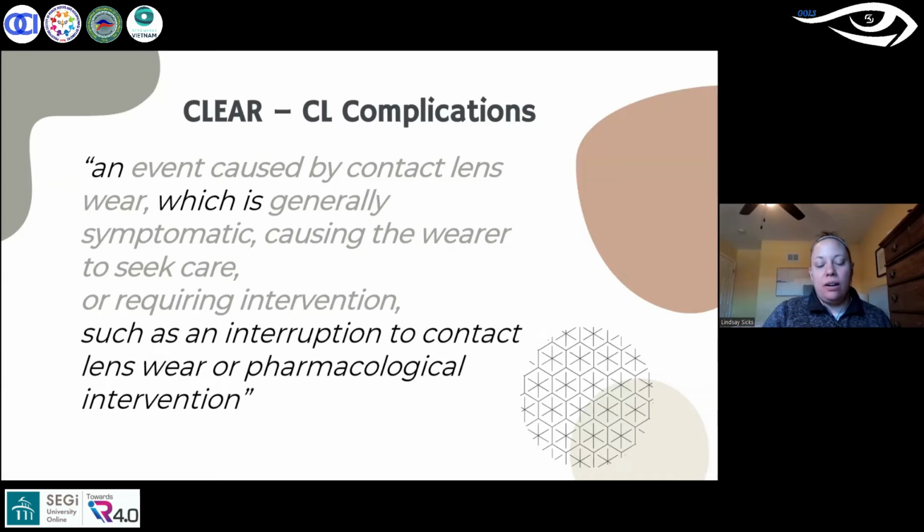Complications generally mean our patients have to cease contact lens wear for a short period of time. Sometimes it's a longer period of time to help with pharmacological intervention, or maybe they just need to be out of lenses altogether to give their eyes a break so that their eye can recover. May not require medication per se.